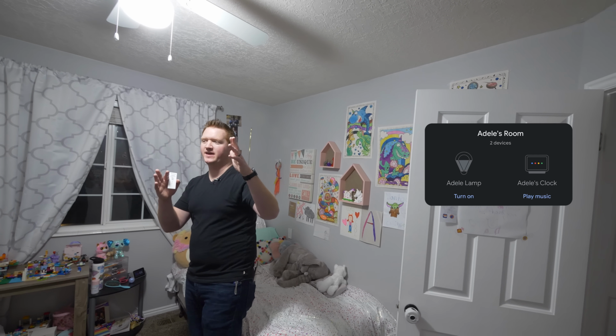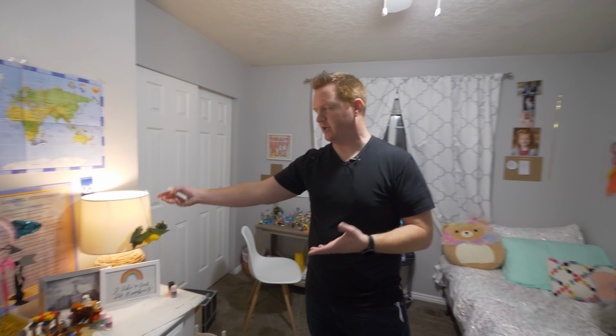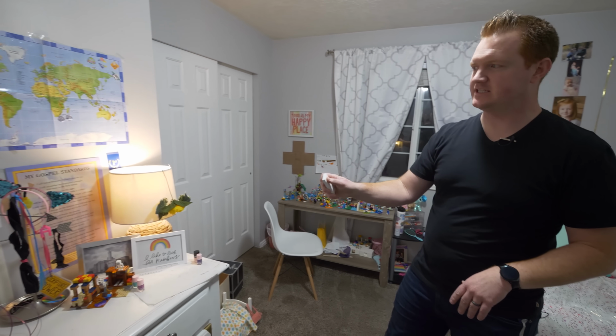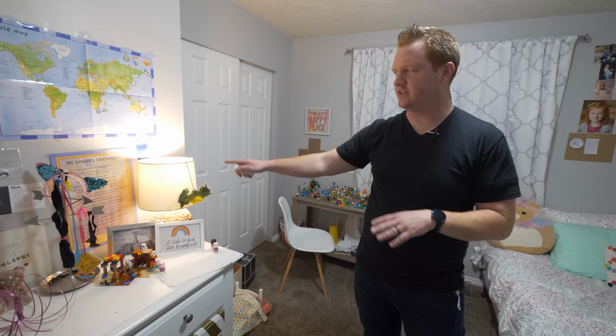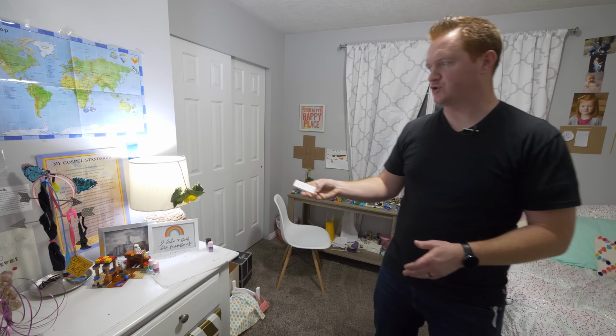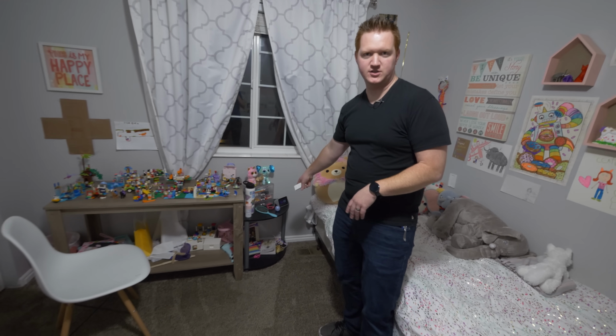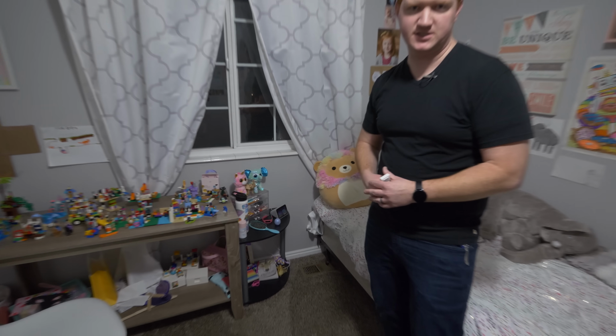Another room here, we have a standard switch. So we haven't automated that. Over here, we have a smart light bulb from Philips Hue. So my daughter likes this little remote that we can instantly change the type of light it is. So if it's a night light or if it's brighter, we have the remote here to control that. And then over here, we have the Lenovo smart clock. So that's how she controls all the devices in her room.